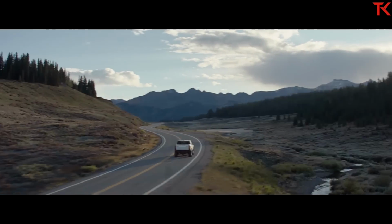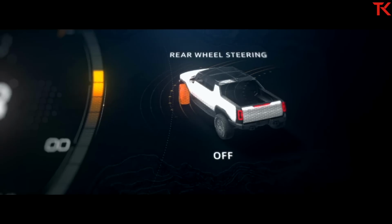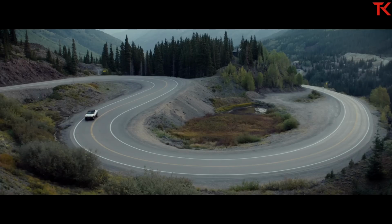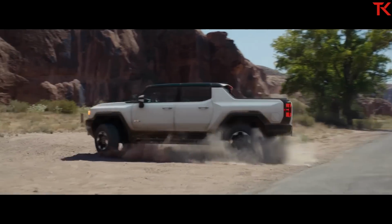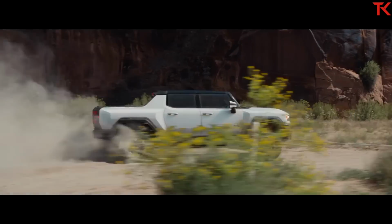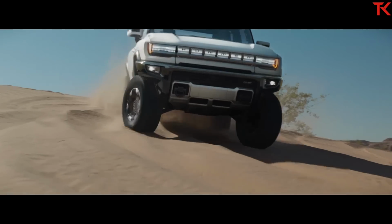Besides that full power mode, there'll be a number of other drive modes here, mostly off-road focused, and they're going to be able to change up the power delivery, the torque vectoring, and even the torque split from rear to front, to make sure that each situation can be tackled with the correct torque split and power delivery.